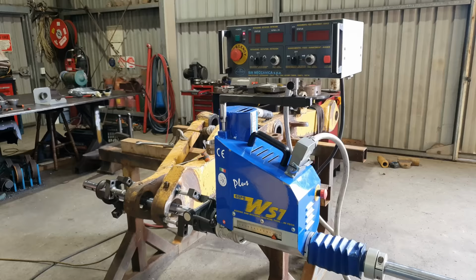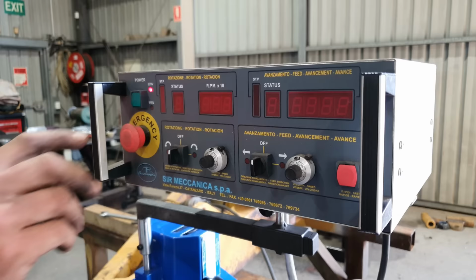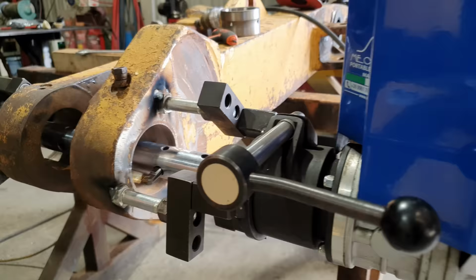So we've got that set up now. You may have noticed that the line boring machine is a WS1 and not our standard WS2. We got our hands on this a little while ago, and the way this came about is another Aussie machinist bought the machine, but he decided to take his business in another direction. I gave him a call because I found out it was for sale. We came up with a deal and I ended up buying it from him.